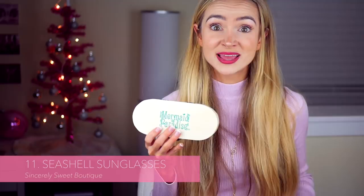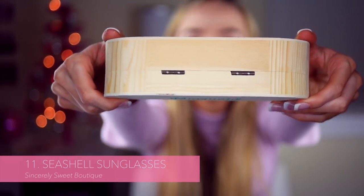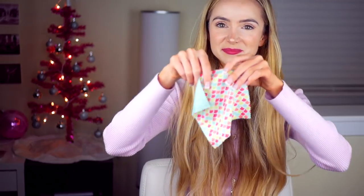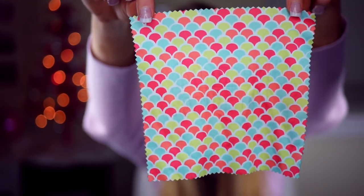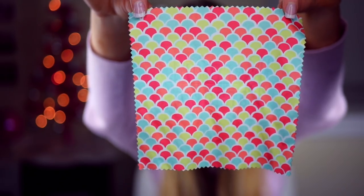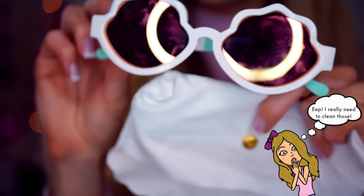Number 11 are these Mermaid in Paradise sunglasses. It comes in this cool wooden box. This line comes from Sincerely Sweet Boutique. You could have guessed that. Sincerely Sweet Boutique could give these to me. It comes with this little cleaning cloth. One side says Mermaid in Paradise on it, and the other side is more of the mermaid scale pattern that actually matches what is on the passport holder. Here's the case inside. You have these glasses. They're scalloped on the top. They're actually really nice and well made.